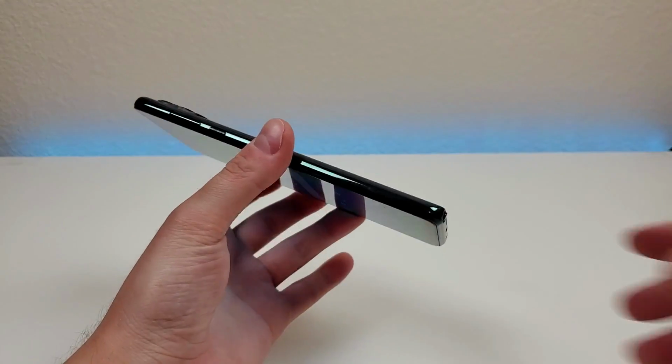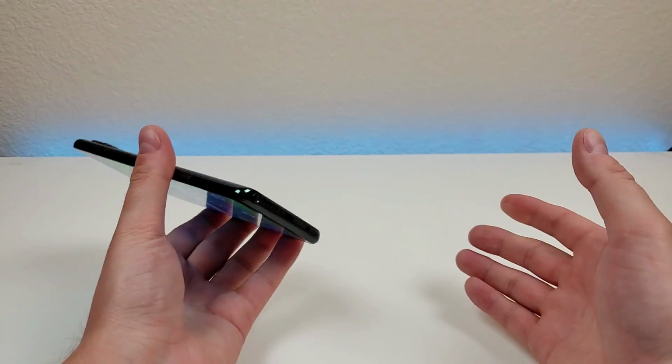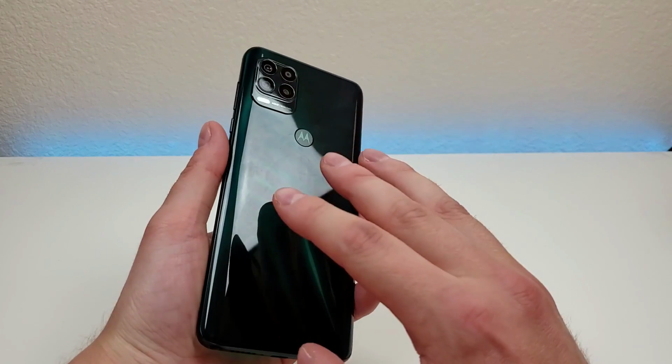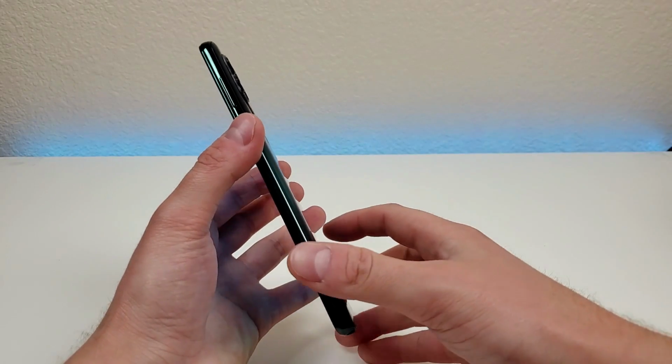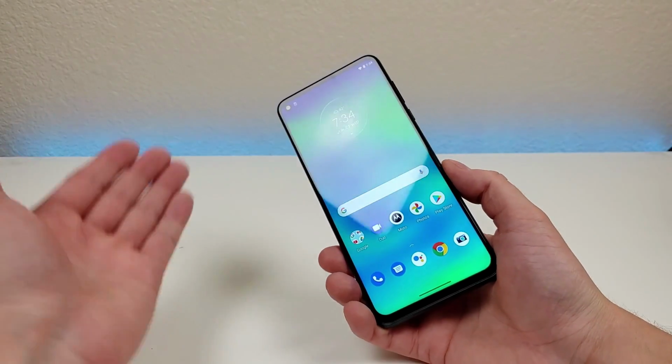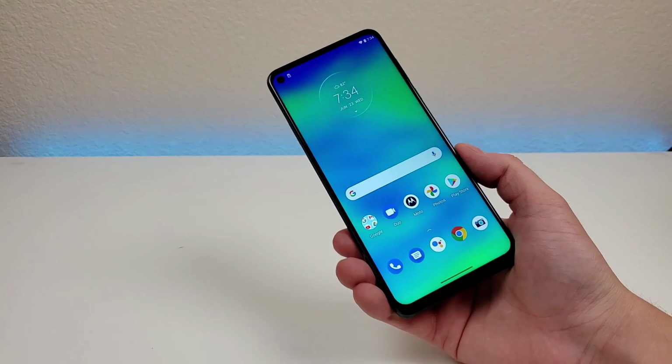Now the good news though is that the phone does feel like good quality, it does feel nice and solid, but it is completely made out of plastic. The back panel of the phone is plastic, and all the side rails are plastic as well. The only thing that's not plastic on the exterior of the phone is of course the actual display itself, which is made out of glass.